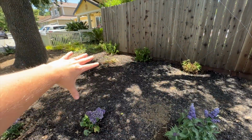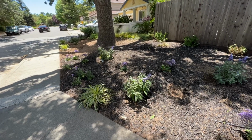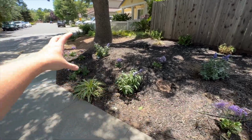Like I said, there's still a lot more stuff that's going to come back here. But for right now, this is the first layer, and I think it's really pretty. And yes, I probably should have started with my foundation plants, but I just wanted to get some color in here, and I wanted a cohesive look all the way through.